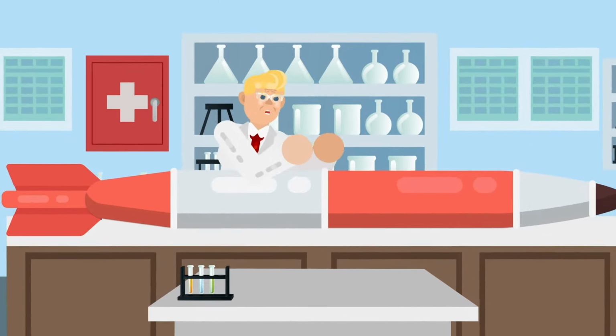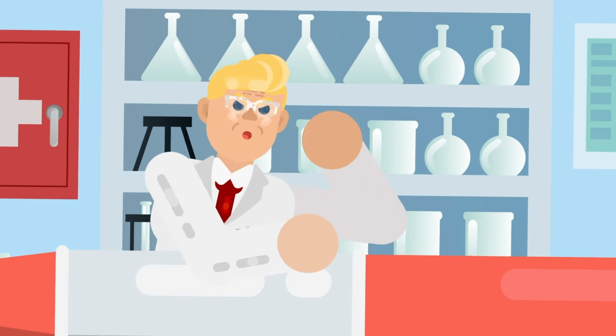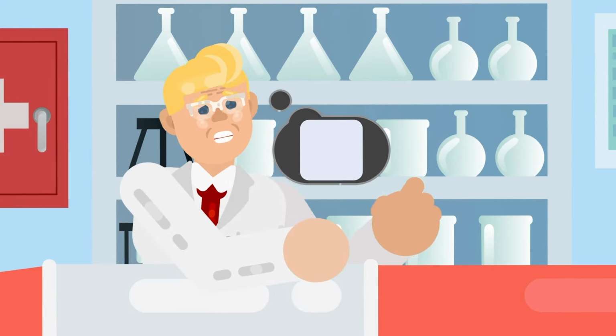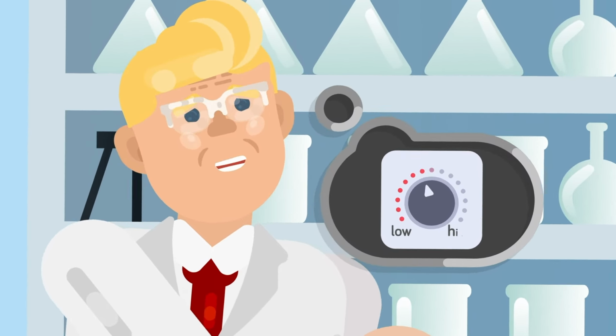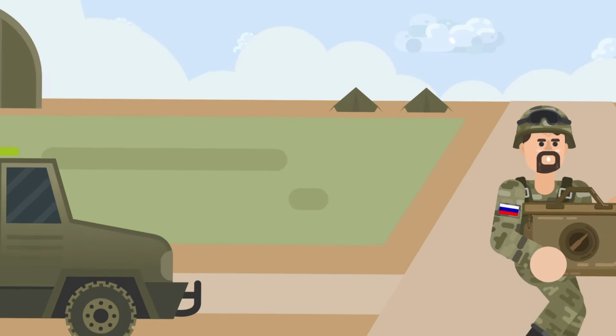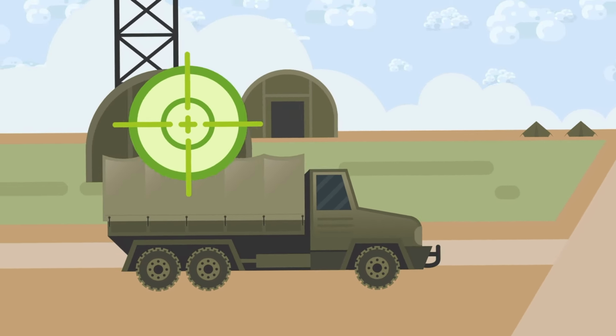But like all nuclear weapons, it's more complicated than it looks. This is a dial-a-yield, or variable yield, bomb. It means that they can be adjusted to deliver a different nuclear payload depending on the mission. At its weakest, it's an effective bunker-buster nuke designed to take out a specific target or a base.